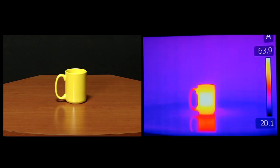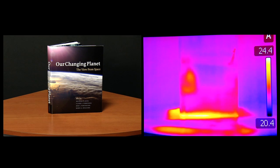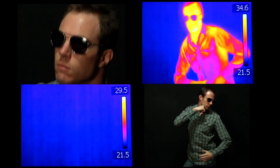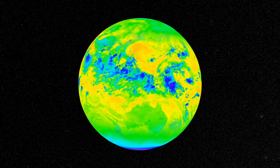Any form of matter that we can think of having a temperature, no matter how hot or cold, gives off thermal energy. A chair, a book, food, meat. Everything around us, even the Earth itself, radiates thermal energy.